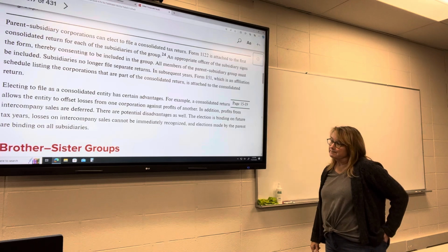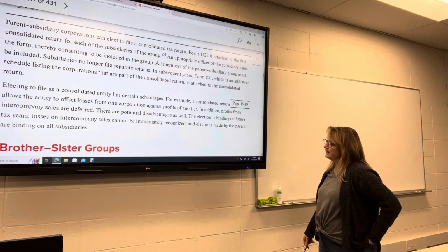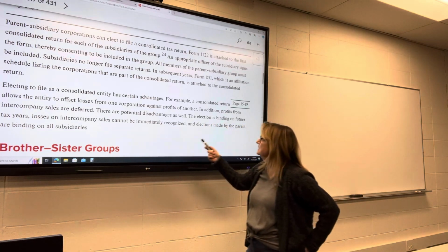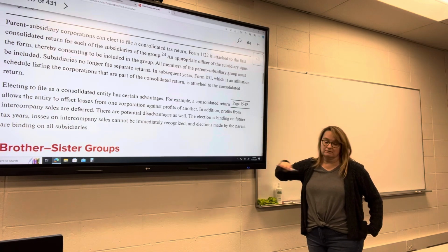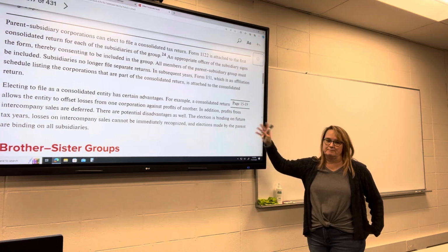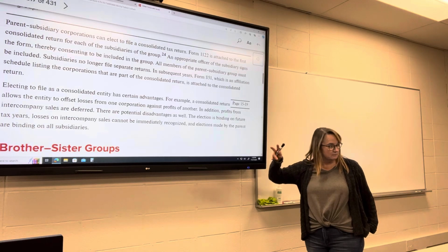Profits from intercompany sales are also deferred. So if there's sales between them, you don't have to include that as income at that point. The election is binding on future tax years. Any losses on intercompany sales cannot be recognized, and any elections that are made by the parent are binding on all of the subsidiaries. Okay, but for the most part, the thing to take away from this is that a parent-subsidiary group gets to file a consolidated tax return, which is a lot easier, and then they can offset gains and losses on each other's.